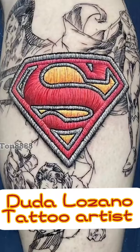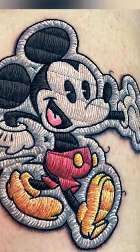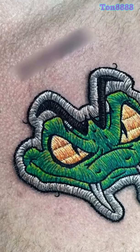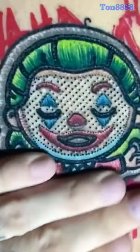This artist makes tattoos that look like a patch, tattoos that seem like they're made of threads that are stitched into the skin. Duda Lozano is the tattoo artist who created the patch tattoo style, a style that amazes people all around the globe, by picking up the famous patch originally made for clothing and turning them into art pieces for the skin.